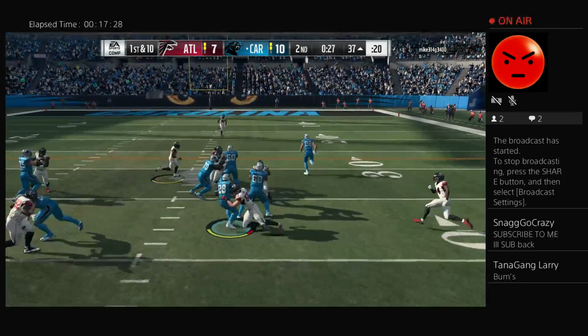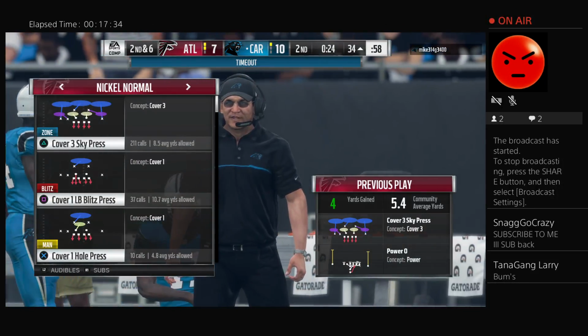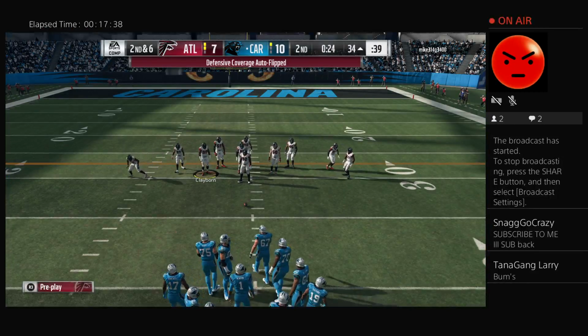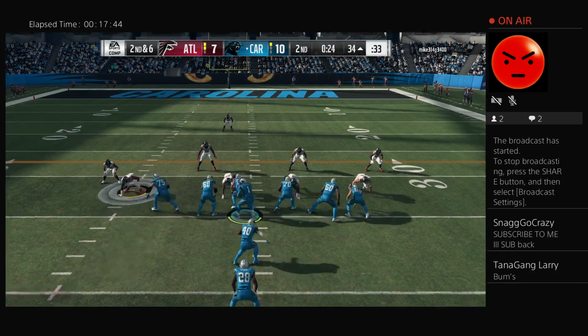Now Stewart on 1st down. Even with him busting through the contact, he'll still be stopped just inside the 35. Now before this 2nd down play, we'll get whistles and a timeout as they'll stop the clock with 24 seconds to go in this first half.